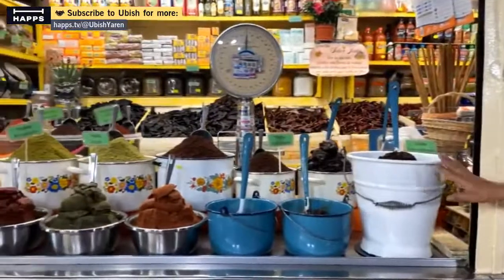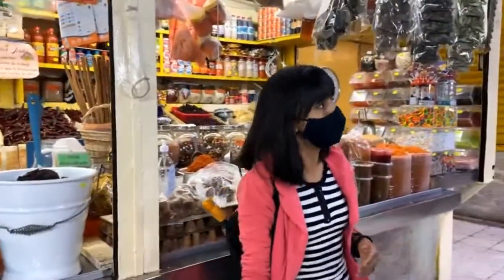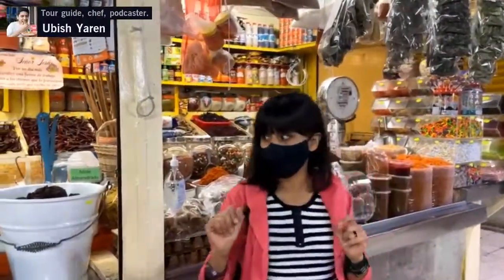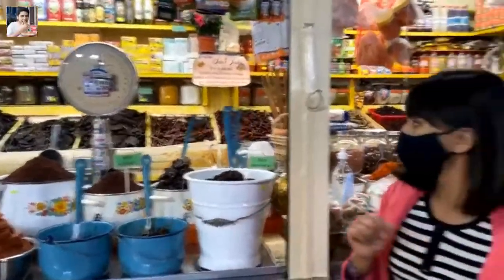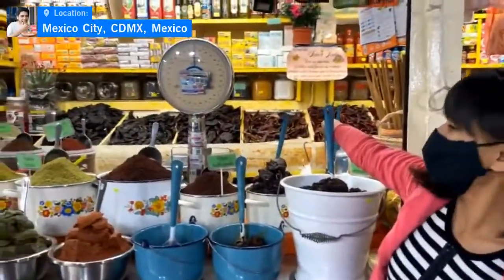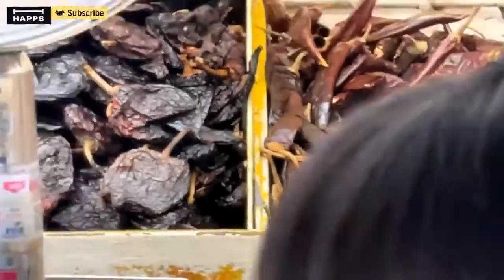So let me tell you, traditional mole, but also they started to make all kinds of moles. We don't call them moles properly, but we put special names for that. So for example, this one is called pipián. Pipián, the principal ingredients are chile guajillo, that is this one that is right here, and peanuts on it. Also, mole verde.